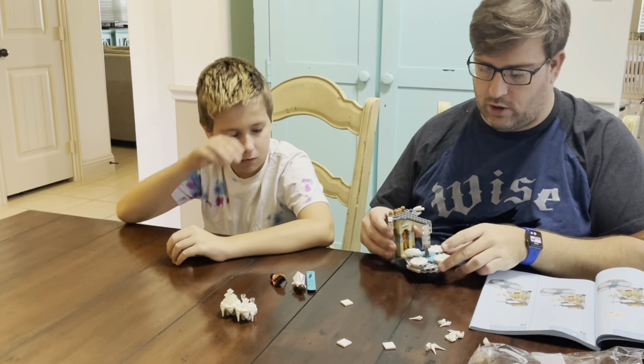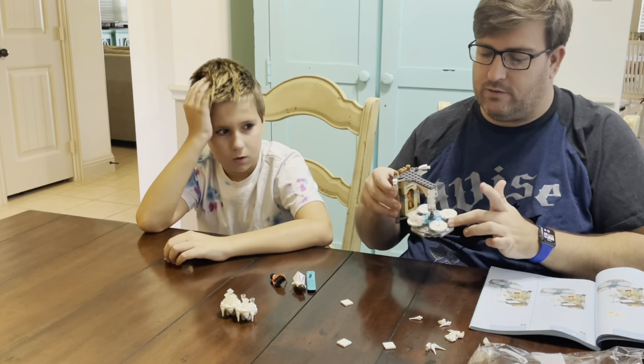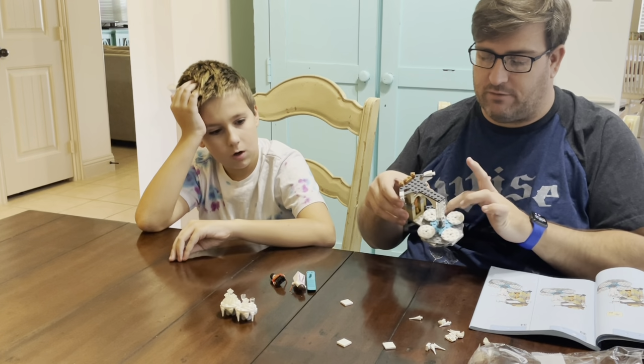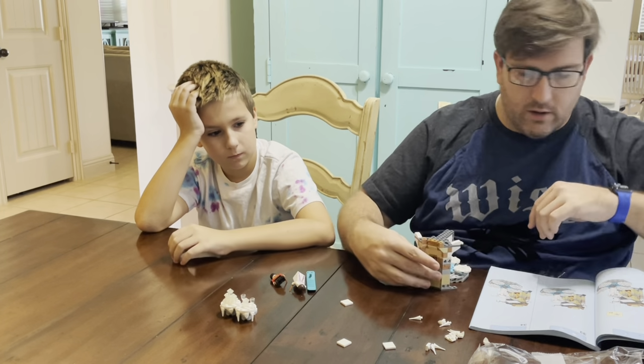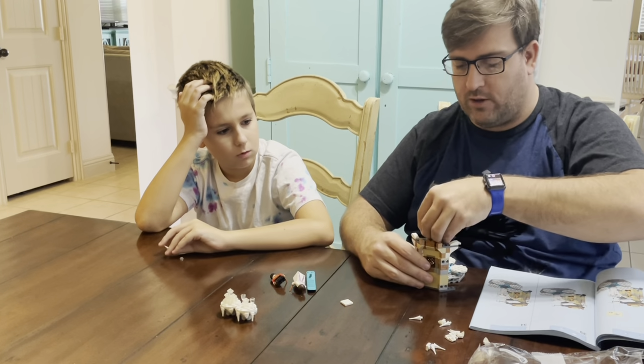So we are working on this dance floor right now. We just got done putting these gears on, which we've never seen gears like those before. And we just discovered that they would make really good Beyblades if we find some other ones.